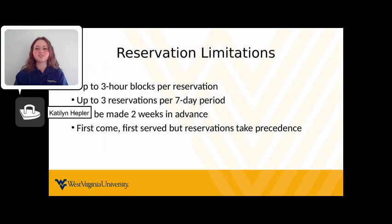However, there are limitations on how many times you can reserve a room. Rooms can only be reserved for up to 3 hours at a time. Also, you can only make up to 3 reservations in any 7-day period. Reservations can only be made up to 2 weeks in advance. If you run out of time slots for the week, you could still use rooms on a first-come, first-served basis, but reservations take precedence.